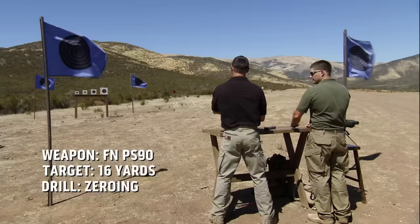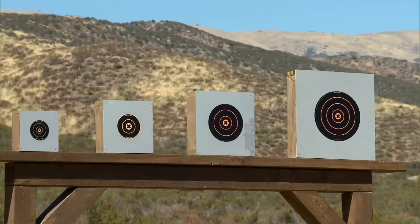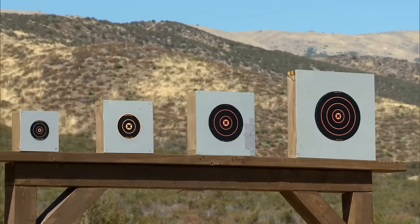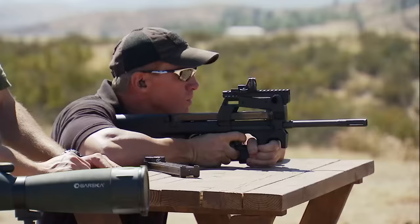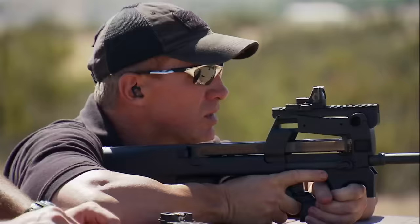Just start on the larger target just to make sure this thing's not too far off. All right. No, it's not too far off. You see it? Nuh-uh. You're in the bullseye. Yeah, I see the hole it's making there now.